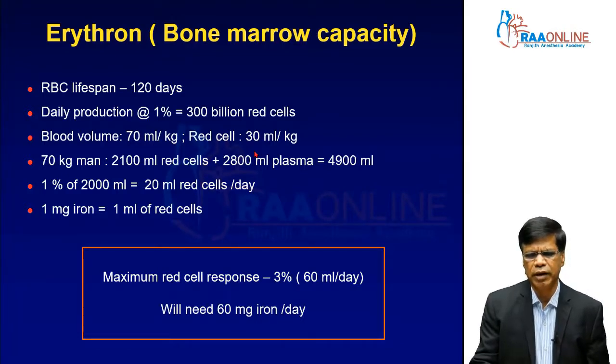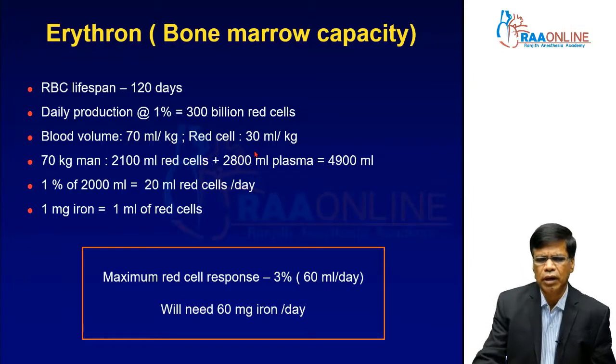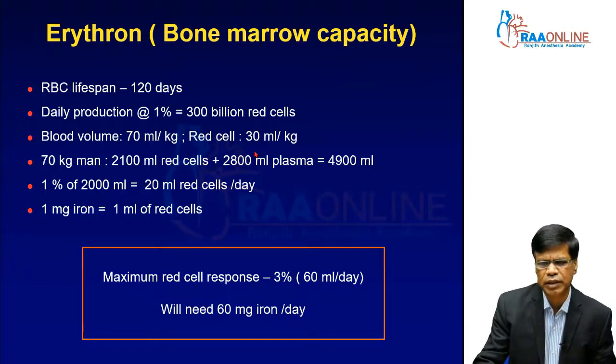For an average man of 70 kg, if you say 70 ml per kg, we are looking at a red cell mass of 30 ml per kg. So that is equivalent to 2.1 liters of red cells and 2.8 liters of plasma, which makes around 5 liters. 1% of our red cell mass is equal to 20 ml of red cells, 20 ml of pure red cells. And we need 1 milligram of iron to make 1 ml of red cells. So for example, if we need to make 20 ml of red cells per day, we need 20 milligram of iron to be supplied to the erythron.